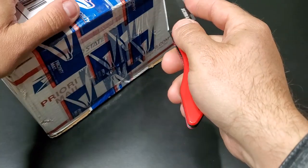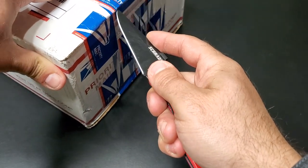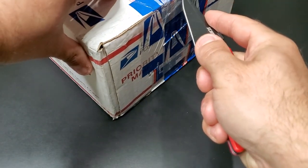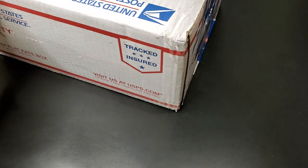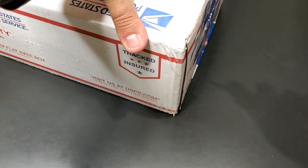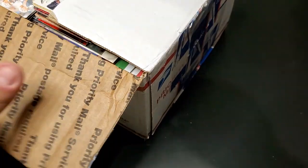Without any further ado, I'm going to set those off to the side here. Alright, let's pull out the knife here. I'm trying to be careful opening this so I don't cut any cards. There we go. Let's get that out of the way.